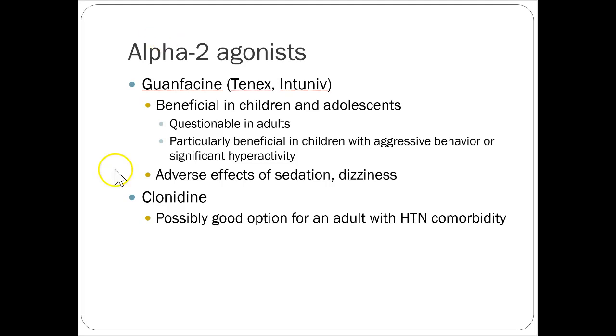Guanfacine is a clonidine-like drug. It's an analog of it. So if you have an adult with hypertension, we talked about what if you have hypertension, you can't really take a stimulant. Clonidine is actually a good drug that would help with the hypertension, and also would help with some of the ADHD symptoms in those patients.